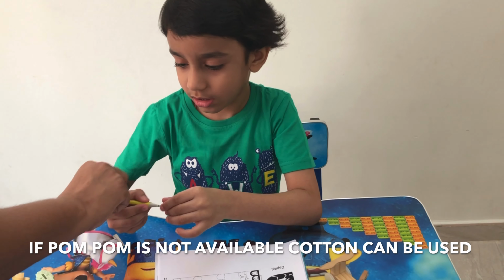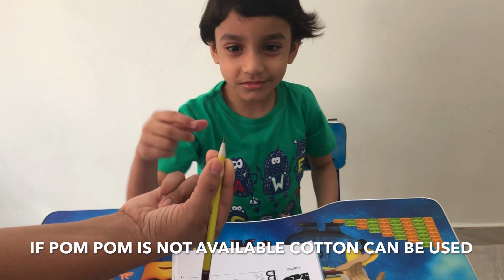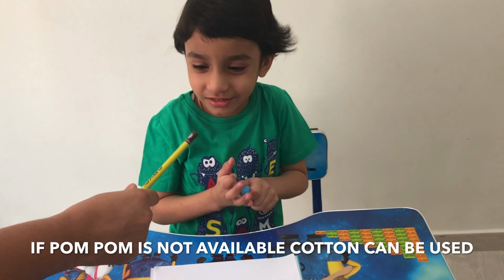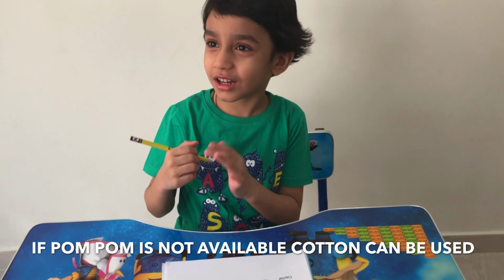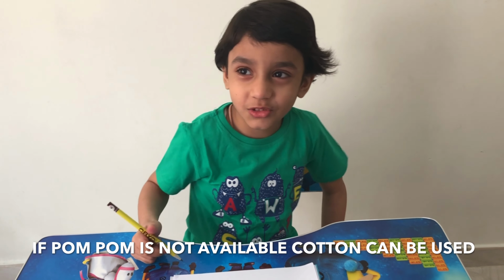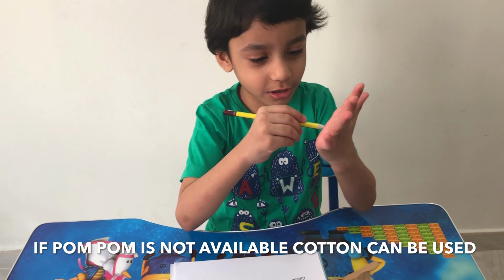Can you give me the pencil? Like this. It's very sharp. I just sharpened it for you. If you put it down your hand, you will get hurt. Oh, okay. So sorry, I did it too much.